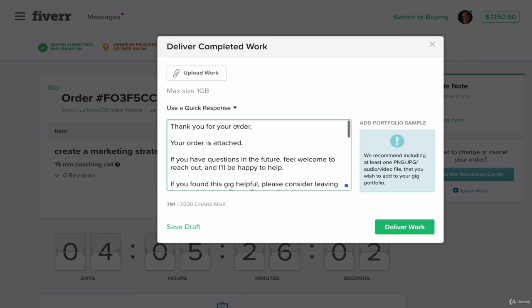But first, let's assume you've asked them already, are you happy? They said yes, you can close the gig. Now here's the script for how you can close the gig. Let's go over it together. First of all, you say thank you for your order. Of course, you say that. Then you give them instructions for how to get their order. In this case, I would say your order is attached. You would use this button to upload your work or however you deliver your order. So that's done right there.